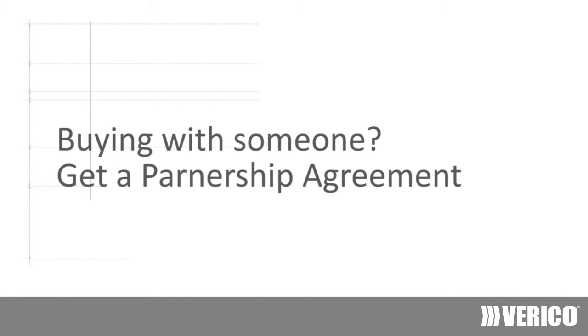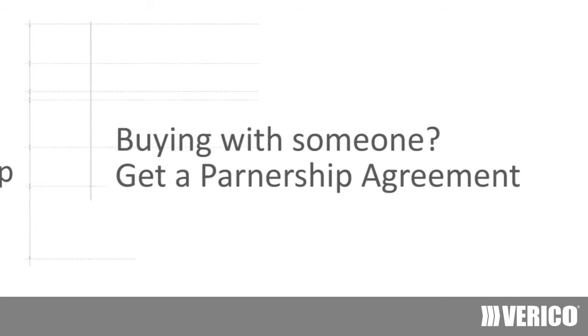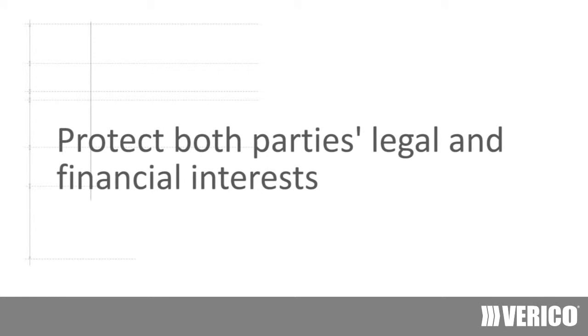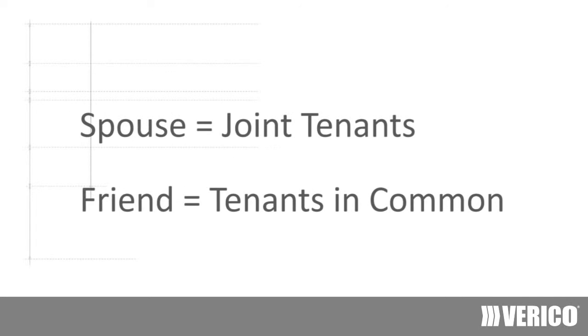If you're buying the property with someone who's not your legal spouse, have your lawyer prepare a partnership agreement at this time. The agreement should specify which property is being purchased, how much each partner is contributing to the purchase, and a fair way to dissolve the partnership. The agreement will protect both your partner's legal and financial interests as well as your own. Generally, when you're purchasing with your spouse, you will be listed as joint tenants.